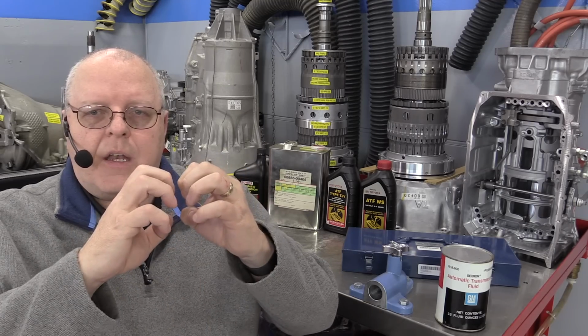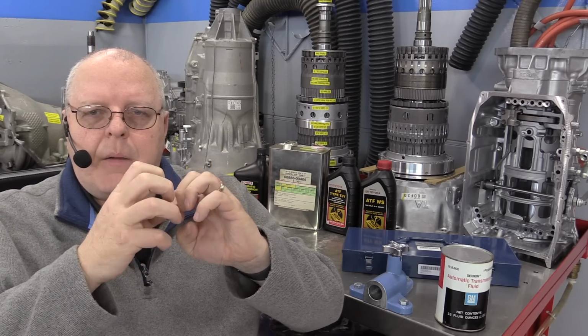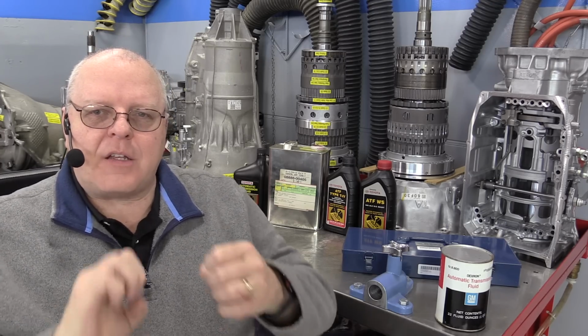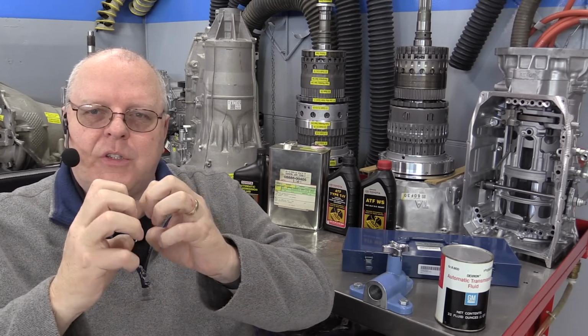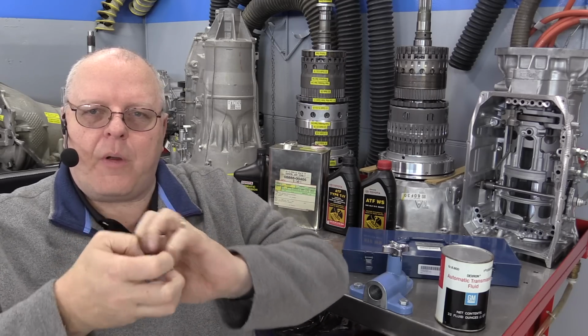On a controlled slip torque converter clutch, that solid engagement isn't there. There's a slight amount of slip allowed to take place that helps prevent these false trouble codes for misfires. So they needed a new fluid that would prevent what was called a shudder. A shudder was, as the torque converter clutch was slipping very slowly, it would slip and grip, slip and grip, slip, grip. It would cause a vibration as you drive.